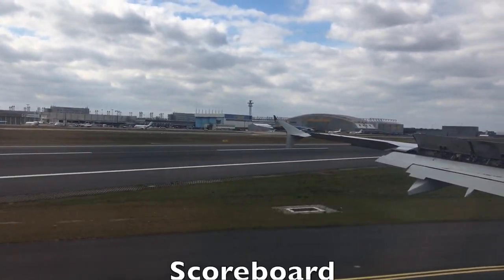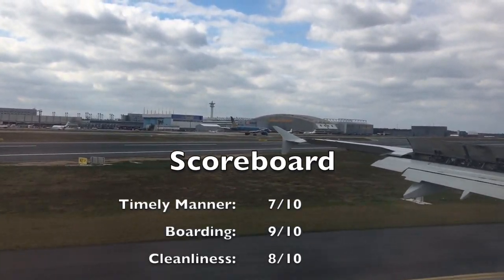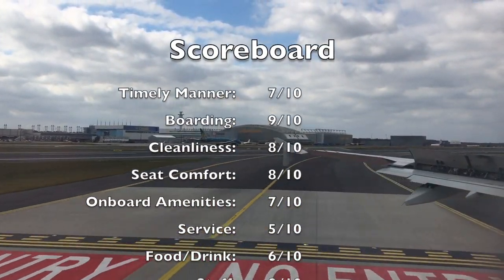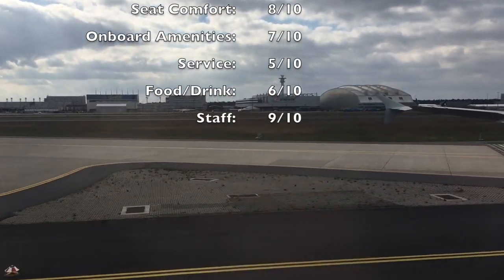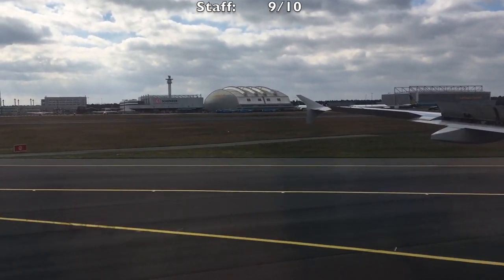All right, now that we are in Frankfurt, here is the scoreboard for my second flight on the Lufthansa A321. How was my experience this time, you may be asking? Well, it was quite nice, and in some ways, even better than the flight from Frankfurt to Athens, especially since the cabin crew just seemed a lot more welcoming on this flight, and looked like they wanted to be there.